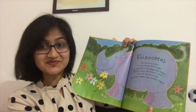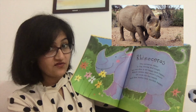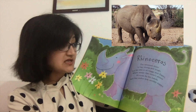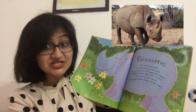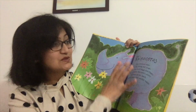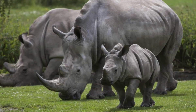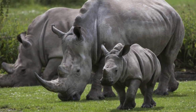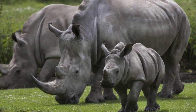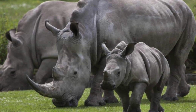Rhinoceros. The ravenous rhino is big, strong and tough. But his skin is all baggy and flappy, which means that there is plenty of room for his lunch. And that makes him terribly happy. So he eats a lot, see? Such a big stomach he has. And he has this horn here. He looks like an elephant, but he does not have the long trunk and the big ears. He has small ears and the horn here.